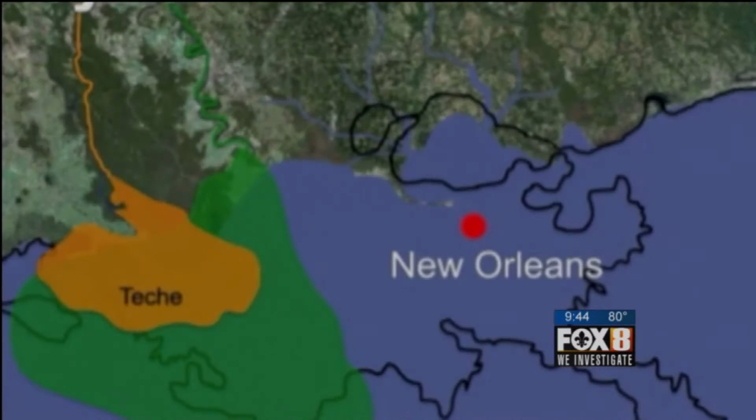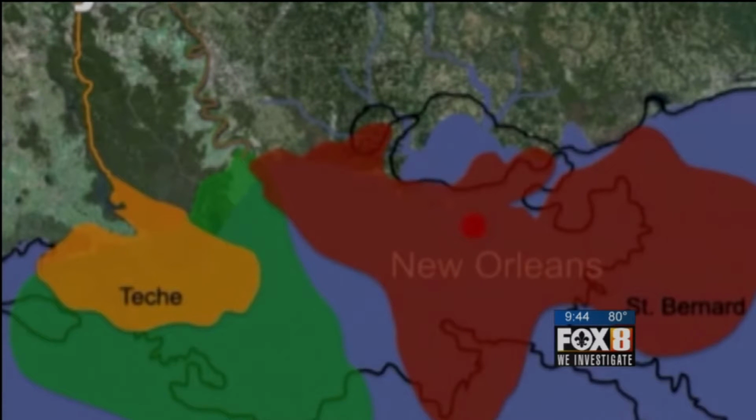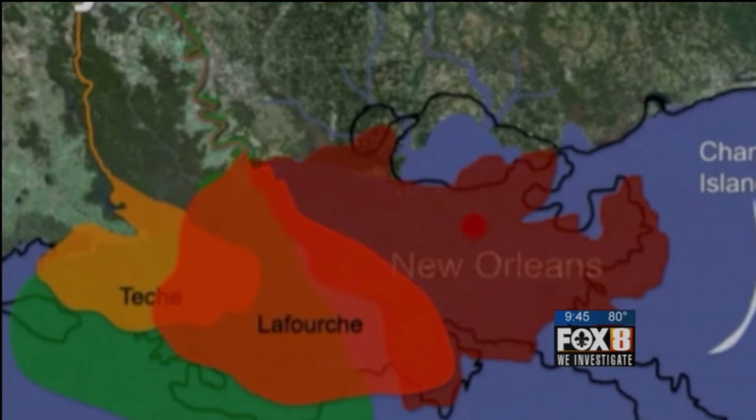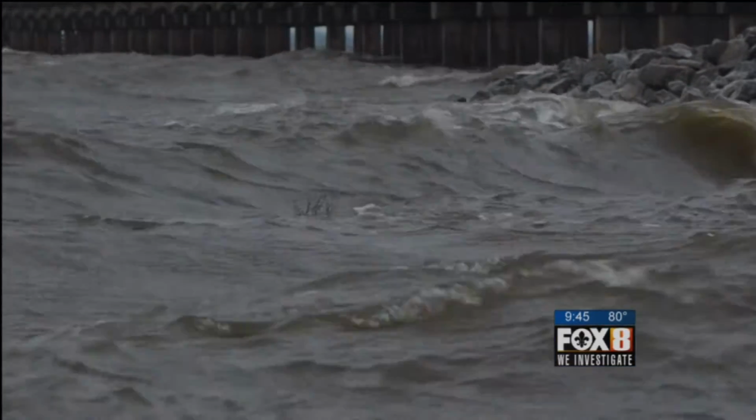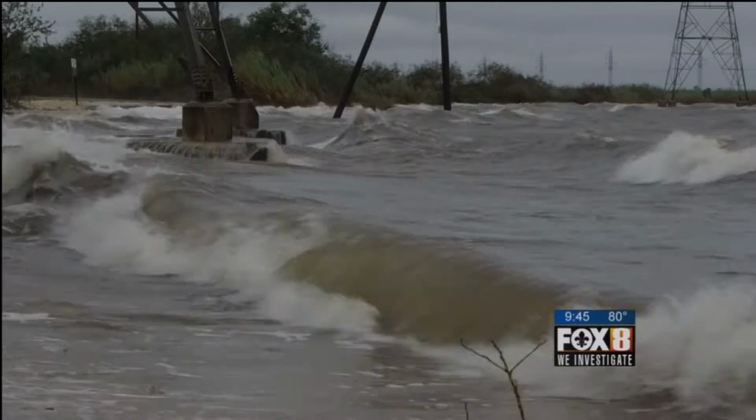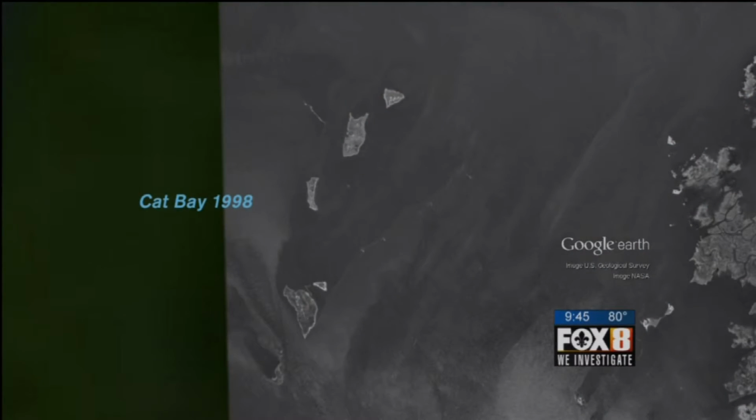But geologist Chris McClendon points out natural forces also chew at the coast. Over the last 6,000 years, the Mississippi River built 16 separate deltas. As the fickle river changed course, the Gulf destroyed them in an endless battle of land and sea. Google Earth maps show the islands steadily declining from 1998 to pre-spill, and the view from space just last year. And you can see the sediment just streaming off of that island.